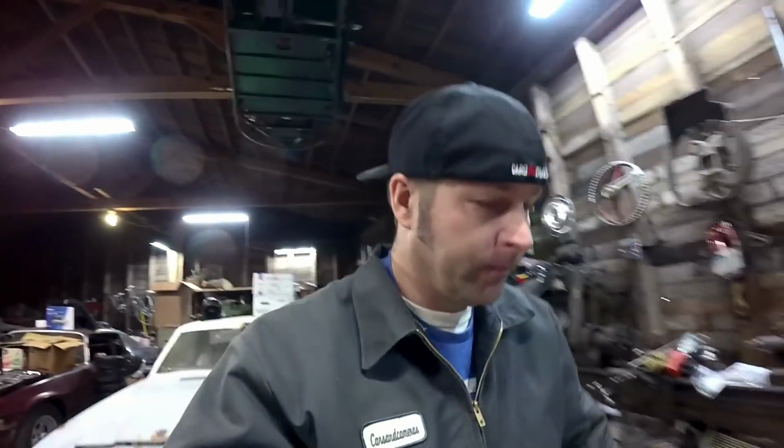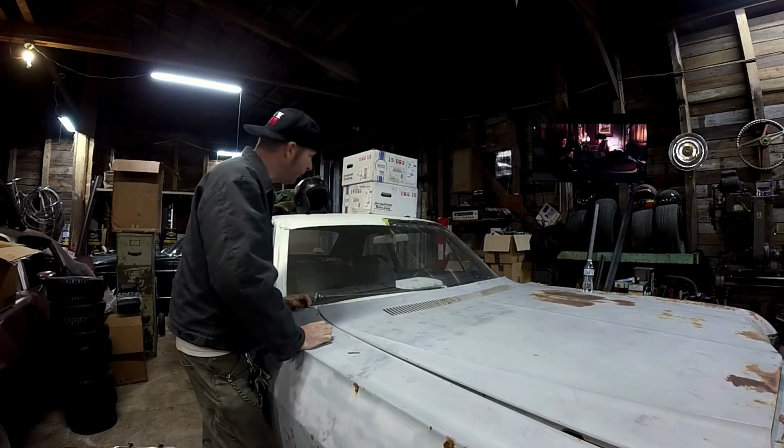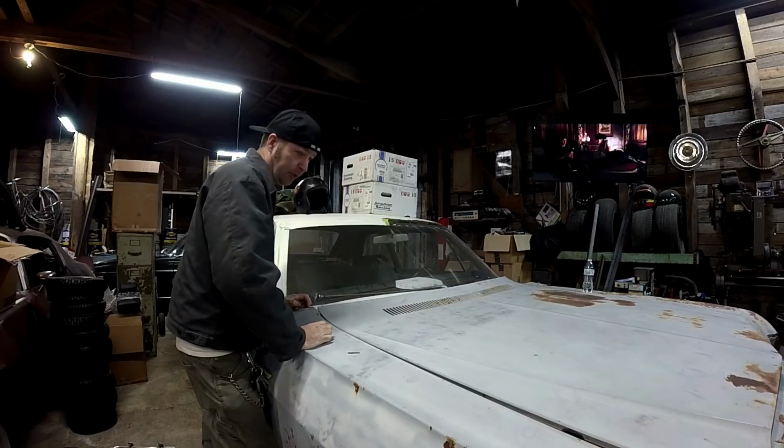So it has a lot of damage around the windshield. I believe this car was a vinyl top car. Now it's time to remove the windshield.